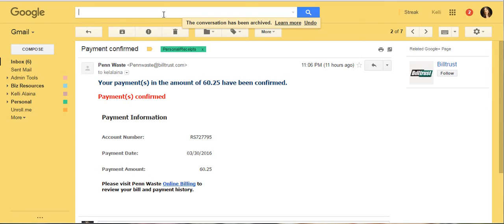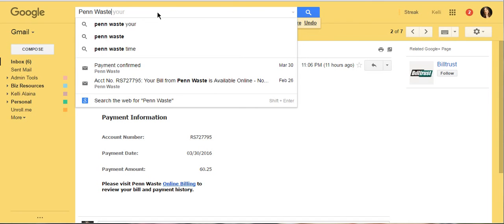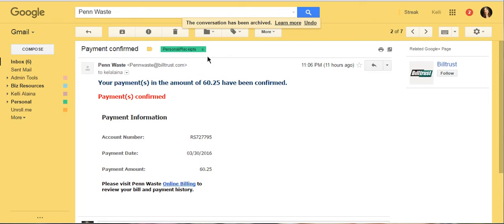That means anytime you want to search for an email, if this somehow got, I don't want to say lost, but let's say I needed to find this email, I could type in pen waste, and Google's search inside Gmail works just like Google's search inside Google. So the search feature is actually really, really amazing. So as long as you don't delete something forever, you will still always be able to find it. So I would just search for it, and then it would pop up if I didn't want to go through the sub-label to search for it. So this is really probably the easiest way to find things you're looking for when they're not in your inbox.